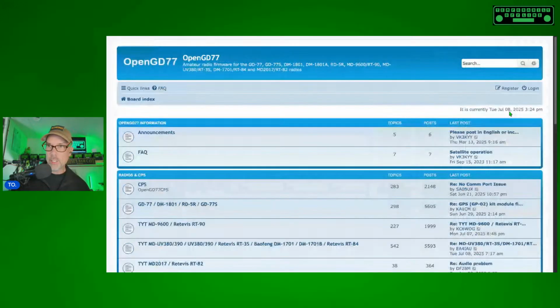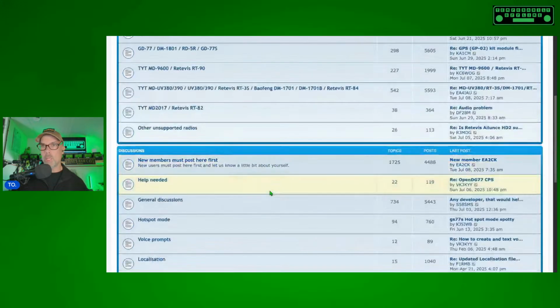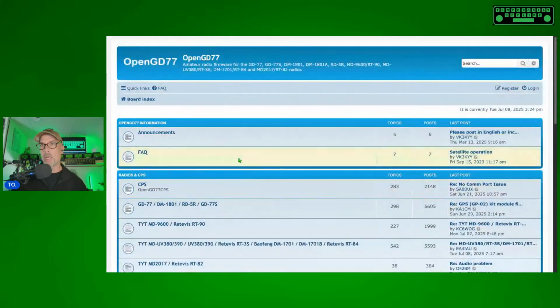At the top of the page, you spend all kinds of time trying to figure out where do I go to figure out if this radio is compatible or not. But it's kind of like, oh, it's the little fine print that you missed at the top of the page. So that radio, the RT3S, is compatible with OpenGD77, which unlocks a whole bunch of features and is supposed to make it easier to use than a traditional DMR radio. But there it is. So you know that it's made by TYT, I think. And then it's got the Retevis branding on it.